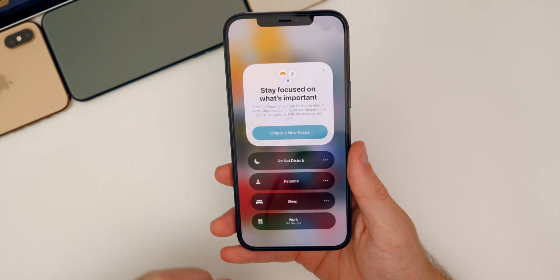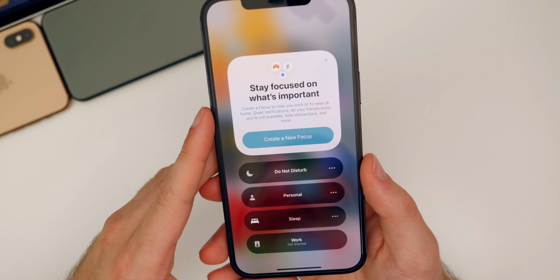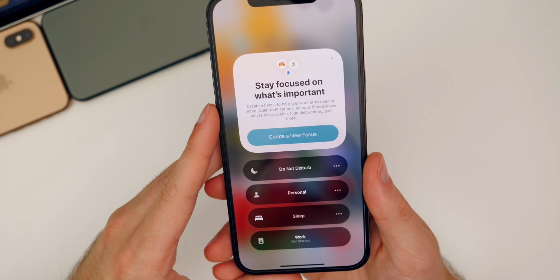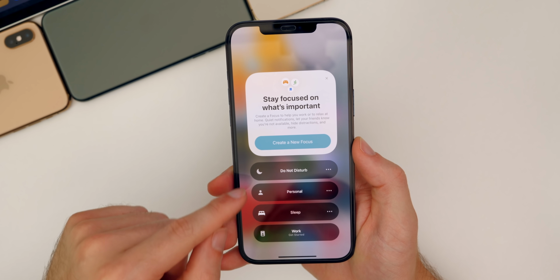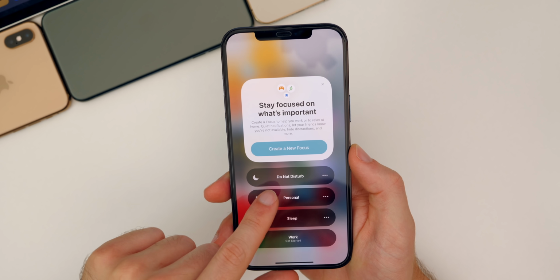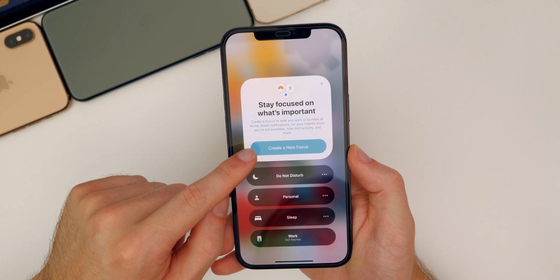And if you tap right here, you see this that says stay focused on what's important, create a focus to help you work or to relax at home. Quiet notifications, let your friends know you're not available, hide distractions, and more. So you have 4 pre-made ones right here: classic, do not disturb, personal, sleep, and work. And you can also create a new focus right here.